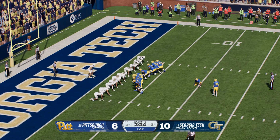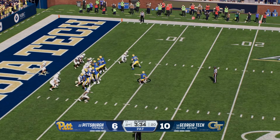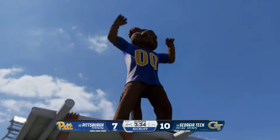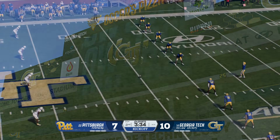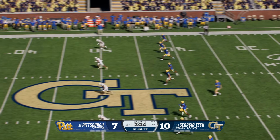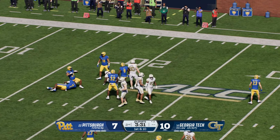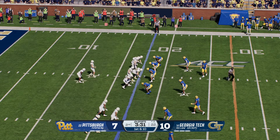And now they'll set up for the point after. The extra point is good. They trail by 3 now, 10-7. So after putting up the touchdown, the kickoff team is out there to boot it away. And here's the return from inside the 5. They'll be tackled at the 18. That's good coverage there. And here comes the Georgia Tech offense back out on the field.